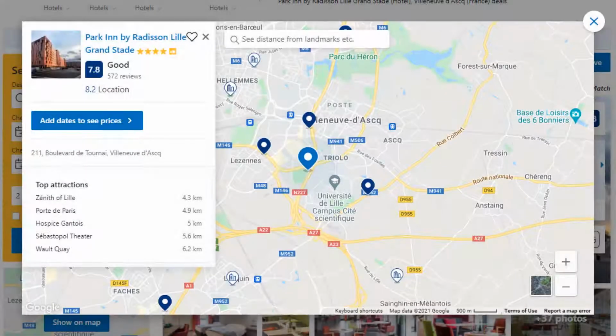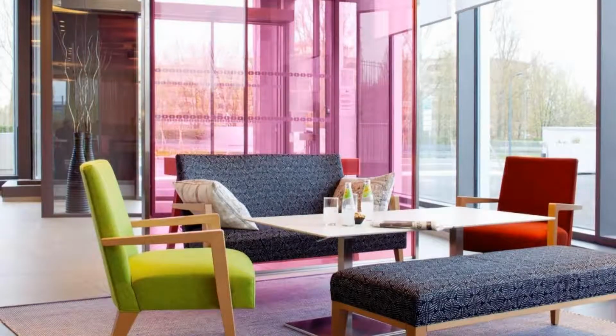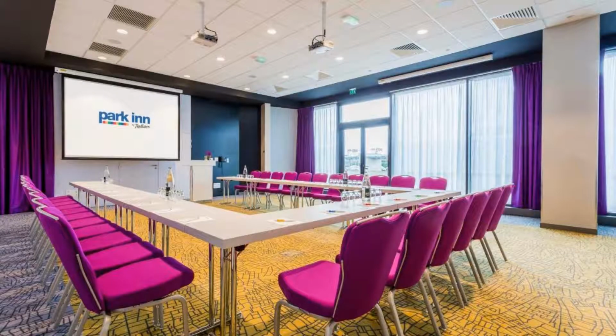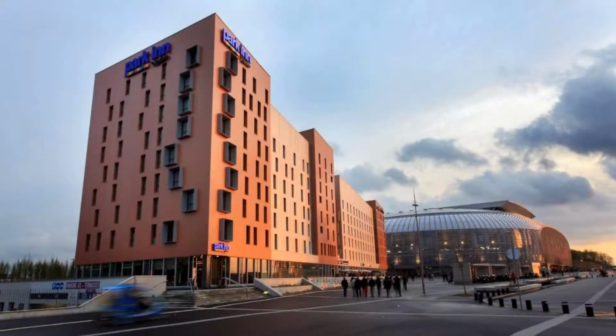Number 7. It's a 4-star hotel. The location of this hotel is good and the guests love walking around the neighborhood. Check-in time is 3 p.m. and check-out time is 12 p.m. Guests are required to show a photo ID and credit card at check-in. Pets are allowed in this hotel.